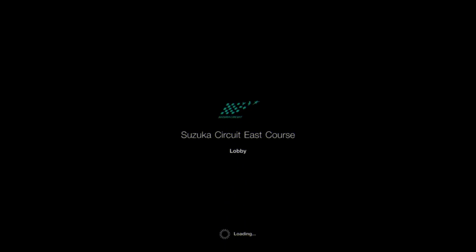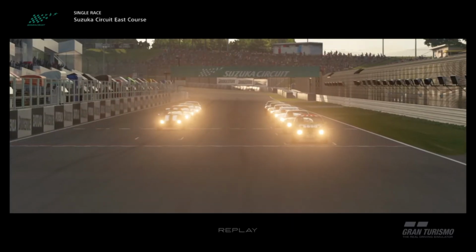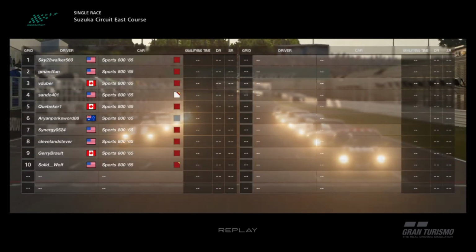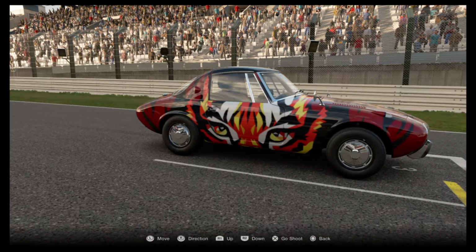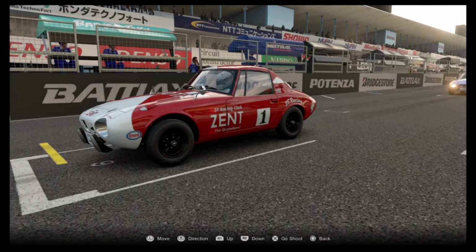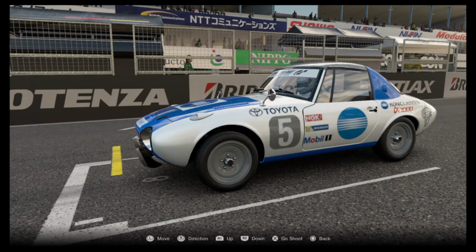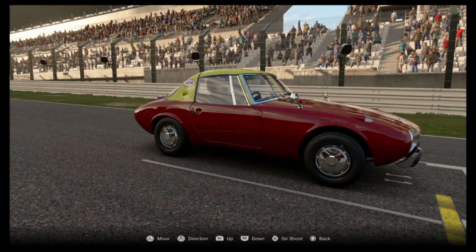6 races down, 2 to go. Our 7th race is going to be at Suzuka East, 8 laps, 10 drivers. Of course, this is the modified Suzuka circuit, 6 turns, 2.24 kilometers. Skywalker, Herb, Wes, Sando, Luke, James, Chris, Steve, Jerry, and Carlos.